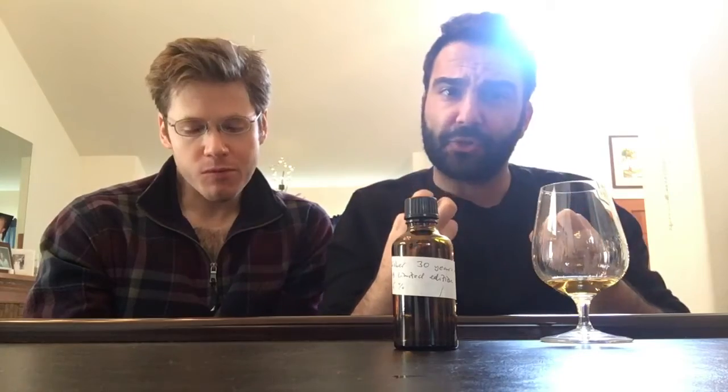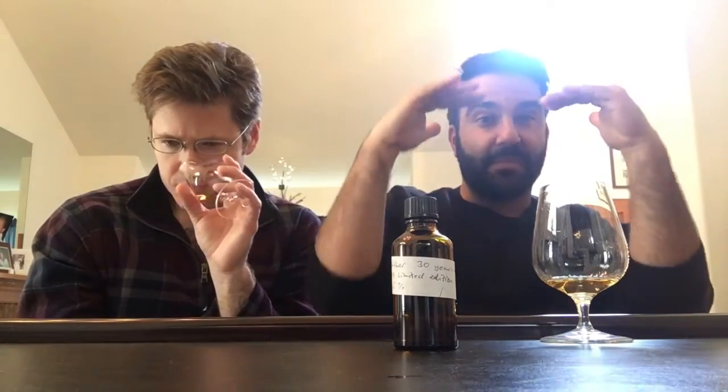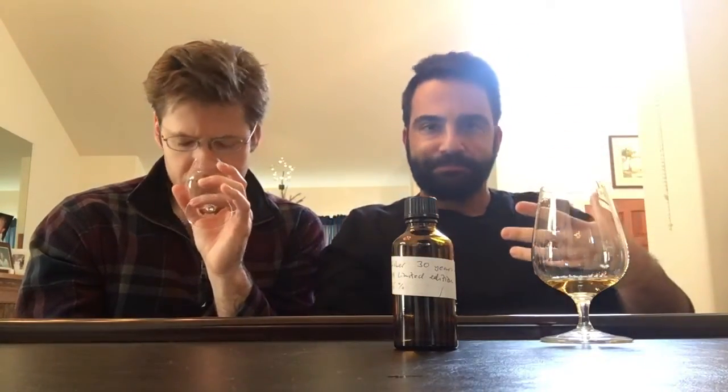You feel the extra ABV on the palate compared to the 2012 edition. You get a lot more peat on the palate with this 2008 edition. On the nose, it was a little bit more subtle. It's a nice, big, I wouldn't say big, but medium-ish to medium big peat attack.